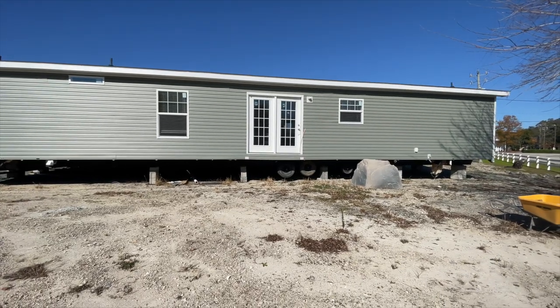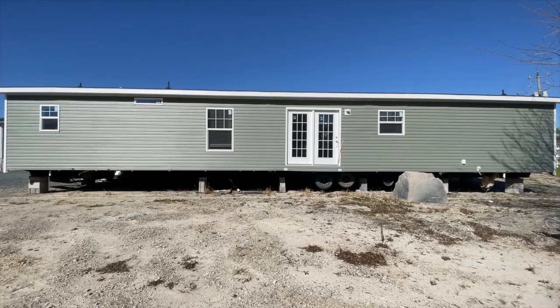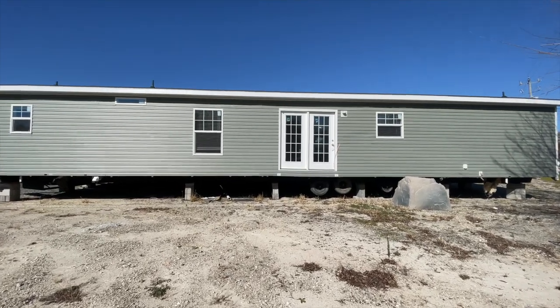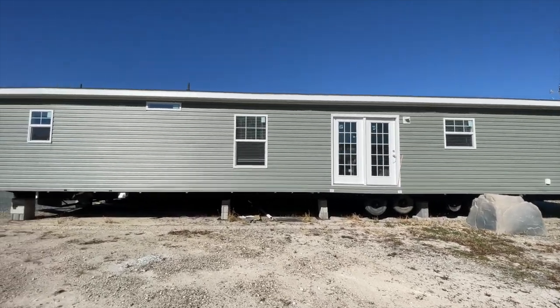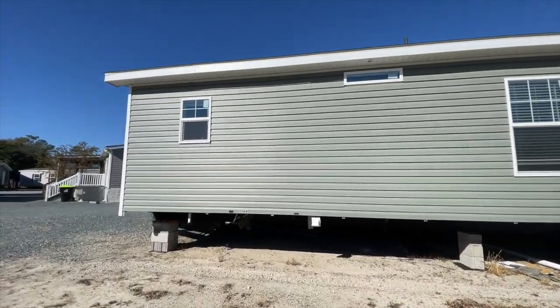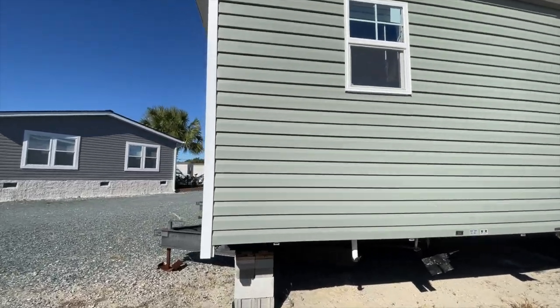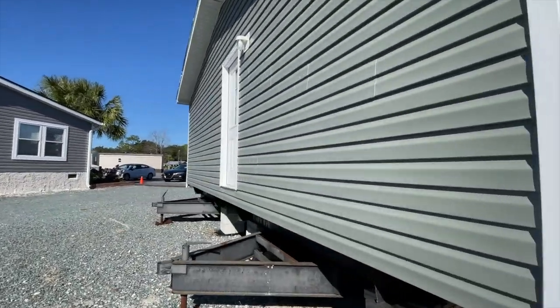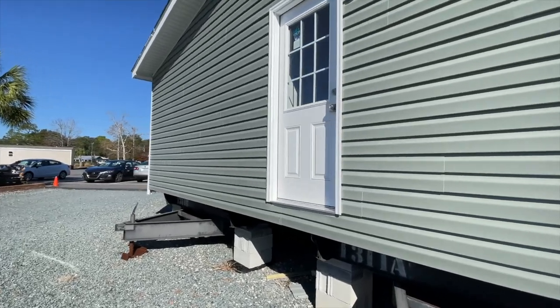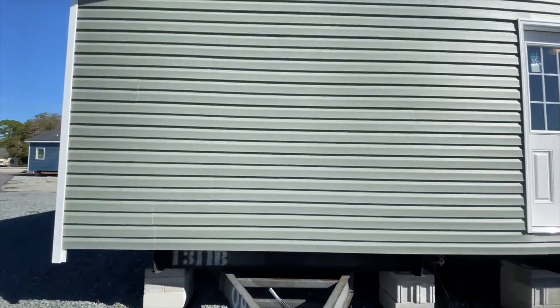This is the back of the home. Really nice. So this is huge. See a transom window there, so I can't wait to see. I'm seeing this home when you see it. I actually went in and put my stuff down. I didn't look around. It looks like it's probably gonna be a 4-bedroom home. But let's take a look and see what we got, okay?